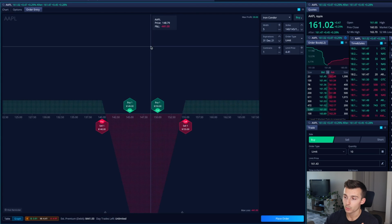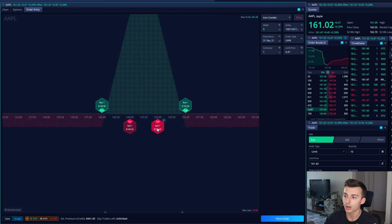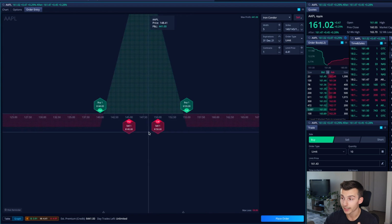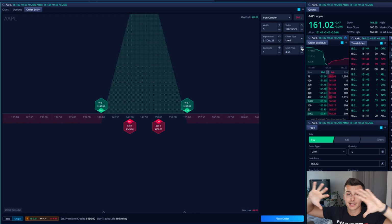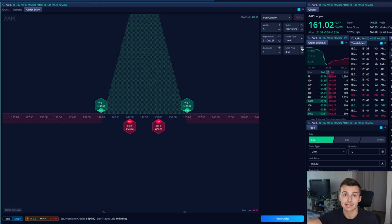Back to the graph, back to the order entry here. I'm going to go to the sell side. When we're on the sell side, we're going to be getting a credit. So when you want to adjust your limit price, ideally, the higher your limit price is, the more money you're going to make and the lower your risk is going to be. So when you're putting your order in, I would recommend trying to increase that limit price because what Webull's doing is it's trying to get you filled at all 4 of these contracts, which are all different contracts. They have the same expiration, but they're different contracts trading at different prices. And so they're kind of averaging it all out to give you a limit price that they can get you in at. Now that's great, but you may have to adjust that.